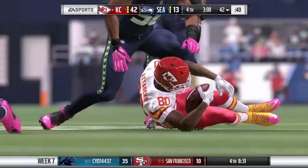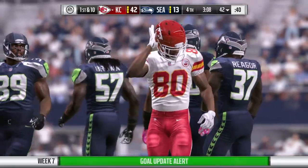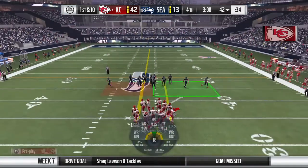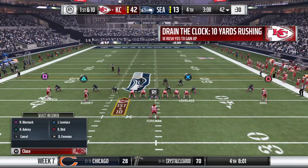Very good return that time. 18 yards. And out will come the offense as they take over. Now the Chiefs offense, they get ready to head on the field. And last time, one play, interception, so this offense should be fresh. That's a good way of putting it.